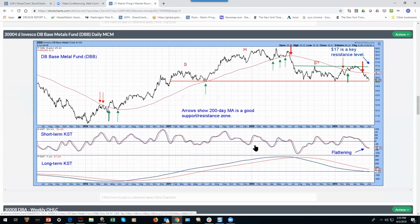I mentioned before we want to watch Dr. Copper. Here's the base metal index, the DBB, and you can see that it's on the edge of a head and shoulders top. The little green arrows represent something worth watching: every time we come down to the 200-day moving average, you get these green arrows, or every time we come up to the 200 moving average, you get a red arrow. And you can see all the way through, it's actually a very important turning point for both reactions and rallies. And then the solid arrows show when we actually get the solid breakthrough. So there's a solid breakthrough, and up it went. There's a solid breakthrough on the downside, and there it went down.